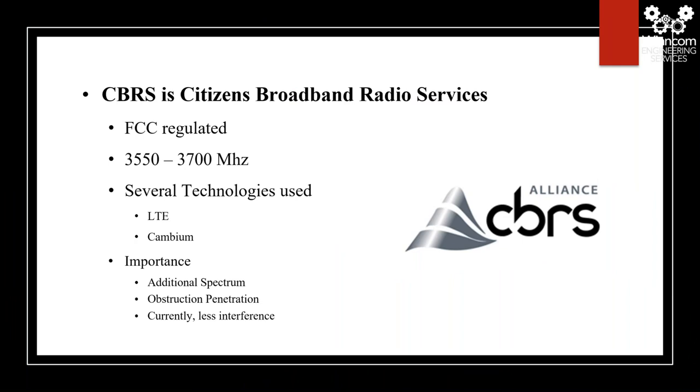So CBRS is Citizens Broadband Radio Services. It is an FCC regulated frequency band. It's basically just a band. The FCC has added additional spectrum to expand the old nationwide non-exclusive band. People knew it as the NN band. And it forms a new band called CBRS. CBRS is shared spectrum in the 3.65 frequency band and is labeled as band 48.